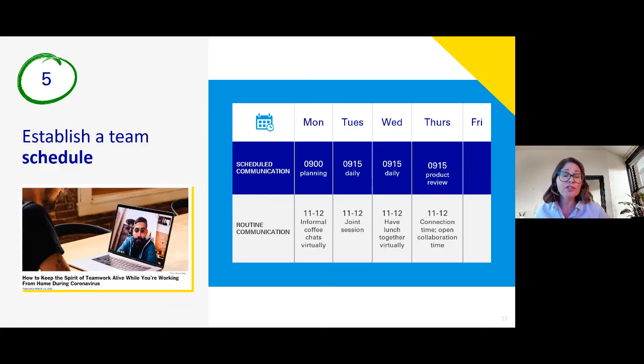If we move on to practice number 5, this is really around establishing a team schedule. So this is really specific, and gives you the opportunity to be very precise about when and how the team will meet. And I was just mentioning, at this point in time, people have different schedules. I know I have a toddler at home, so there's nap time. So I have to block out my calendar when I put him down for a nap. So we're all kind of working around our own potential things that we've got going on in our personal lives.